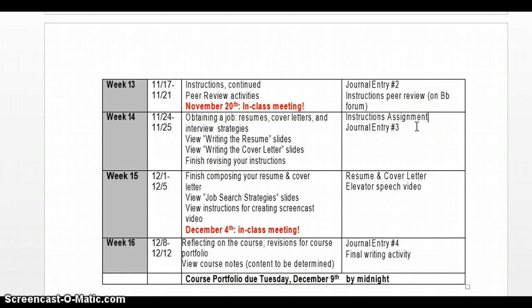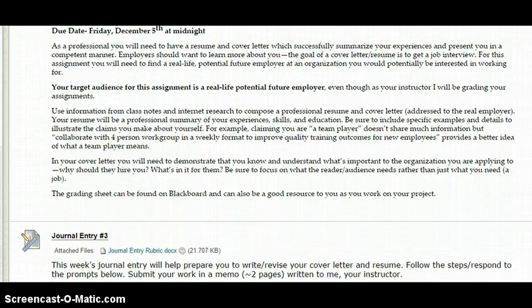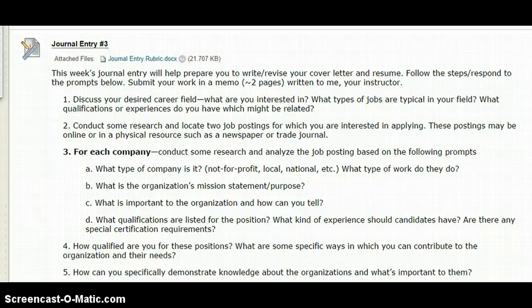And then journal entry number 3. I'm going to walk you through how this works and how it's designed to help set you up for your resume and your cover letter assignments. So I'm here under week 14 on our Blackboard site, and I'm going to go ahead and go to instructions for journal number 3. So again, follow the instructions.